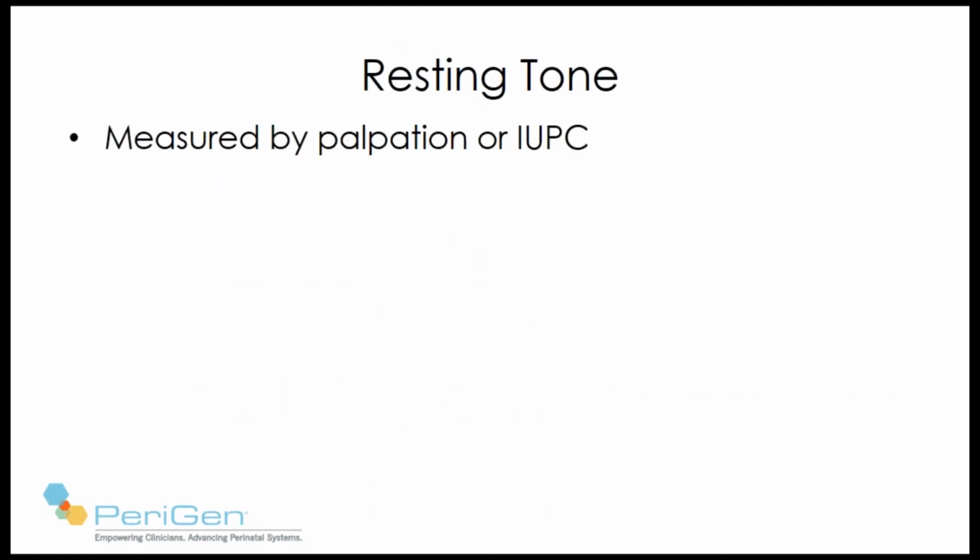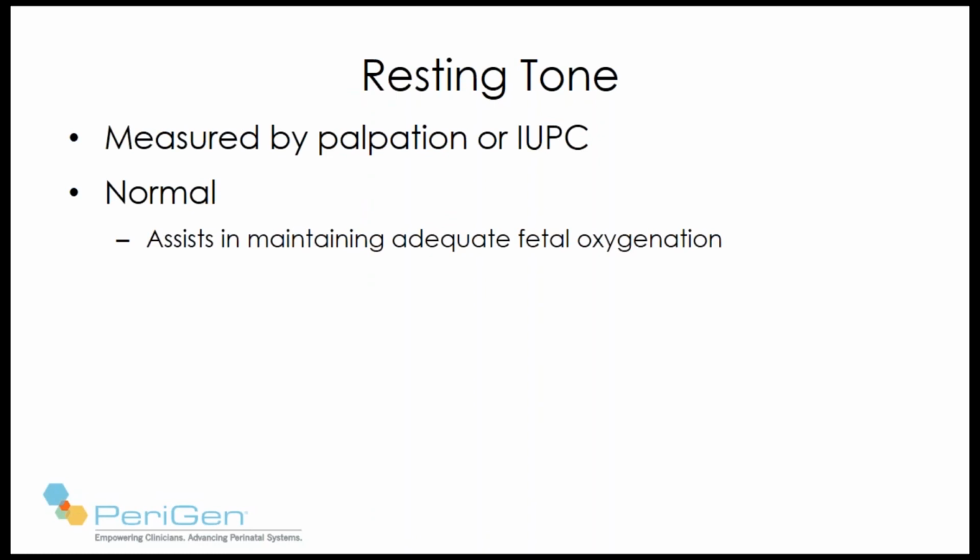Let's dive a little deeper into resting tone. Resting tone is measured, again, by millimeters of mercury when using an IUPC, or by palpation if assessing externally. A normal resting tone helps to assist us in maintaining adequate fetal oxygenation by giving the fetus a period of relaxation between the contractions and allowing reoxygenation to occur.